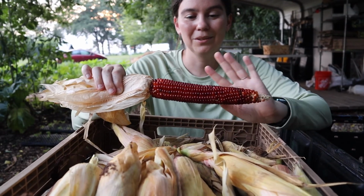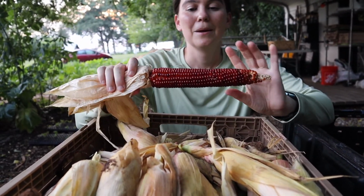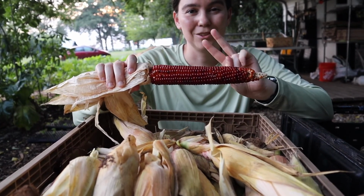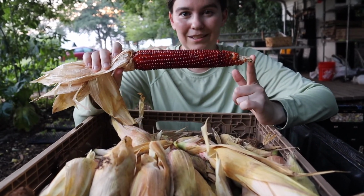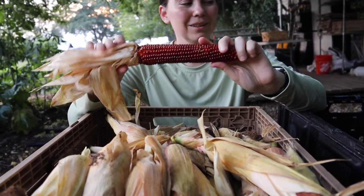So like I mentioned earlier, we really wanted to keep this particular ear of corn, so I set it aside when I was harvesting because it was on a stalk that had 2 ears and it still produced a large size ear, which is uncommon, so we want that. I also personally love red corn, so we're going to set that aside.